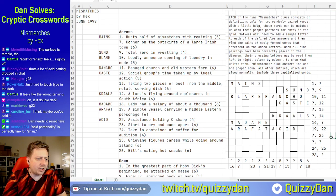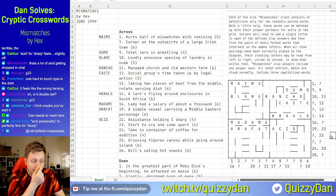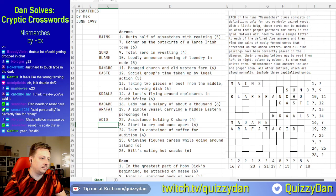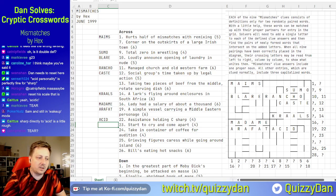Oh, yeah. Well, also if something is sharp tasting, it's acidic as well. 23 is a double definition. Go for it, Marky V and anyone else. No, this tart is acid. This acid is tart. It's sharp. It's fine. Sharp is acid. It is also acidic, but it is also acid. Ah, fair enough. Good point, poker.